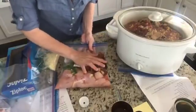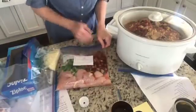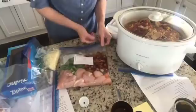And y'all let me know, how many of you are on your side of the screen doing this too? Hi, Lisa, so glad you're here this morning. Who is on their side of the screen making this at the same time as me?